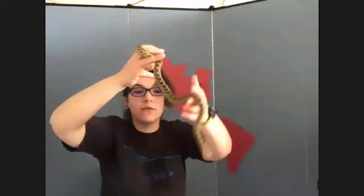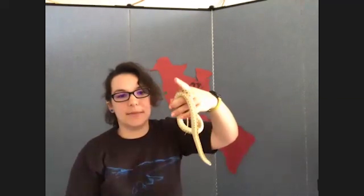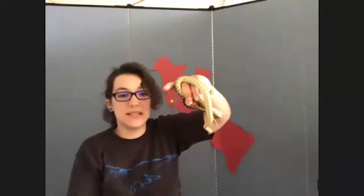So it would be hard for him to overeat, but it is important that right after we feed them here at the zoo, we don't handle them. We give them a lot of time to digest before we take them out into classes again, because it is a big deal for them to eat a whole animal and try to break it down into their body parts and into poop. So yeah, that's a great question.